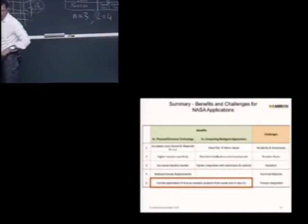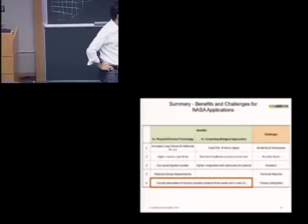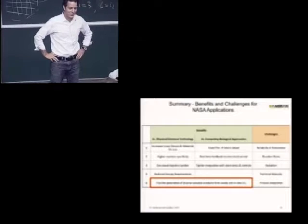Matt, what's the challenge with respect to radiation? Yeah, so it's a challenge.